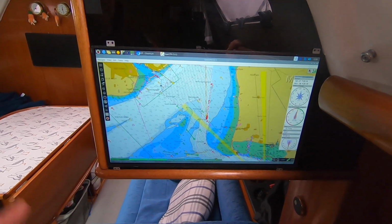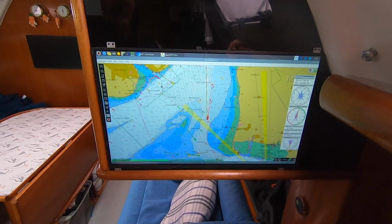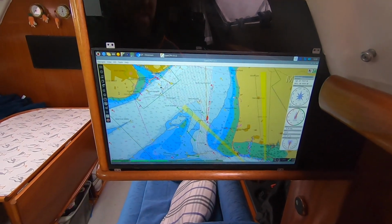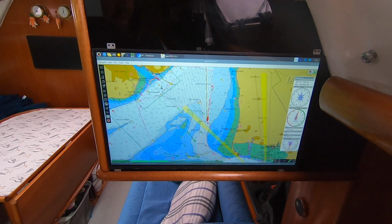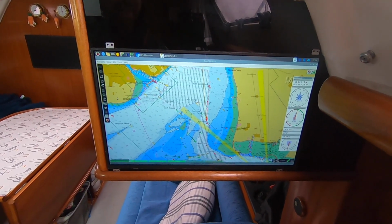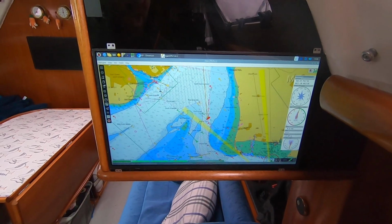So it's good for failover, and it also means that I can have 2 GPSs set up and I don't have to come in here and manually change settings and things like that. So I will show how that's set up shortly, but that's now working really, really well, which it wasn't before. I did use it for planning and looking at our track, but I couldn't get it there.